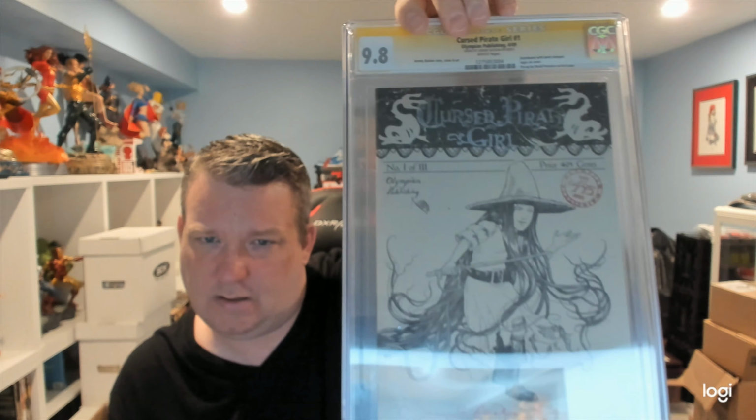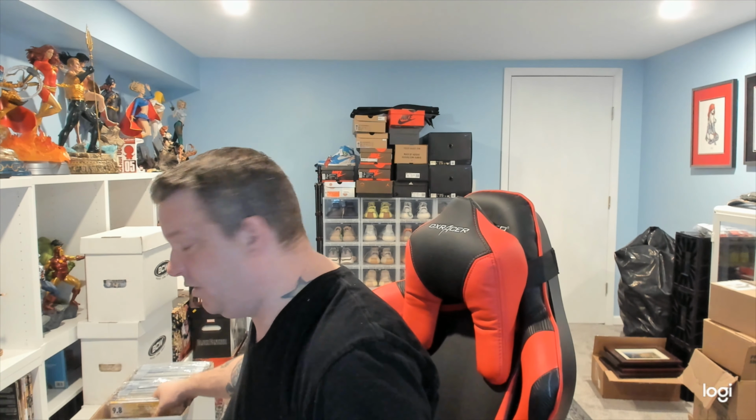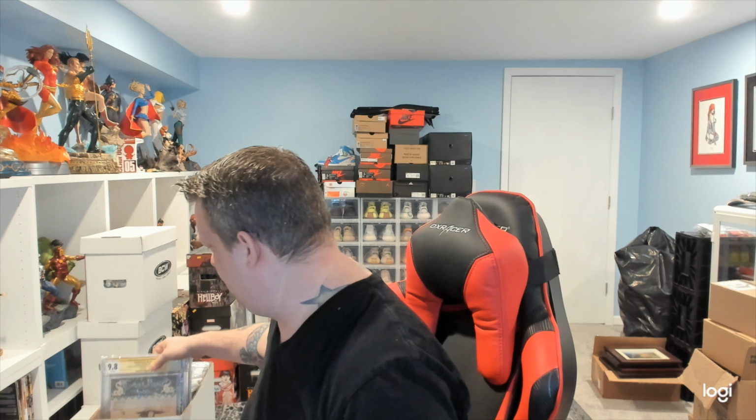So that was the first set I actually had him sign. Got the entire set, 1 to 3, all first printings. At some point, I keep forgetting, I've been meaning to try to collect the other printings of these books. But I was so focused on buying first printings and finding some of the harder to find ones.